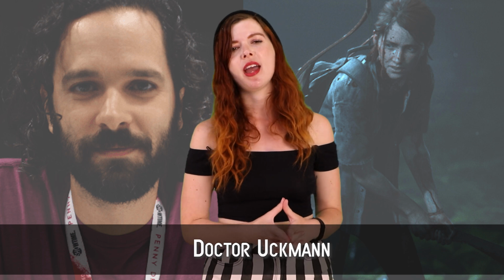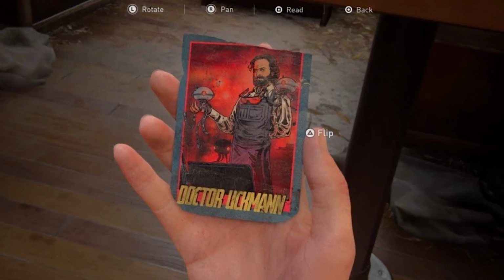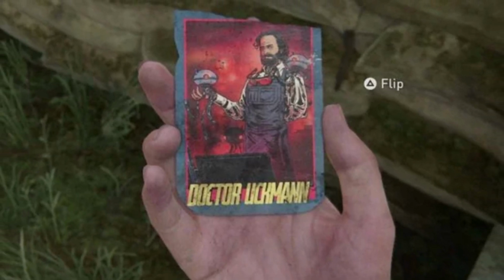Number 3. Dr. Oakman. This trading card that you can find in the downtown chapter of the game appears to be a reference to Naughty Dog's creative director Neil Druckmann himself. After all, what does Dr. Oakman make when you combine them? Druckmann. Get it? Here, Neil's trading card persona appears to be depicted as some kind of mad robotic scientist.